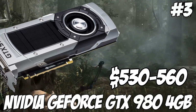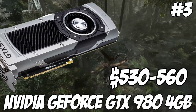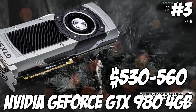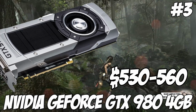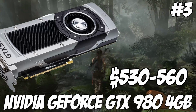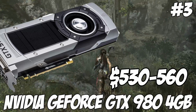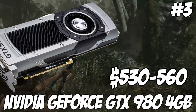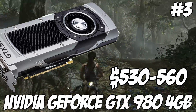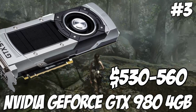This is a single GPU card, more powerful than the GTX 780 Ti Kingpin, more than the GTX Titan. This thing's a beast. This card can max out every game at 1440p and even possibly 1600p. If you're moving on to 4K, then you can at least play games at medium to high settings. But if you want to max out games at 4K, you kind of have to run them in SLI. But if you run GTX 980s in SLI, you have probably the best computer ever. If you run your GPU through 3DMark, it'll get really good scores.